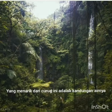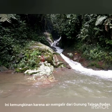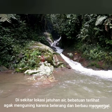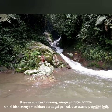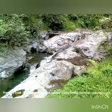What is interesting about this waterfall is the water content. The water flowing from the waterfall turns out to contain sulfur. This is likely because the water flows from Mount Talaga Bodas, and around the waterfall the rocks look rather yellow due to sulfur and have a pungent odor. Because of the sulfur, residents believe this water can cure various diseases, especially skin diseases. However, it is not recommended to bathe around the waterfall when the water discharge is high.